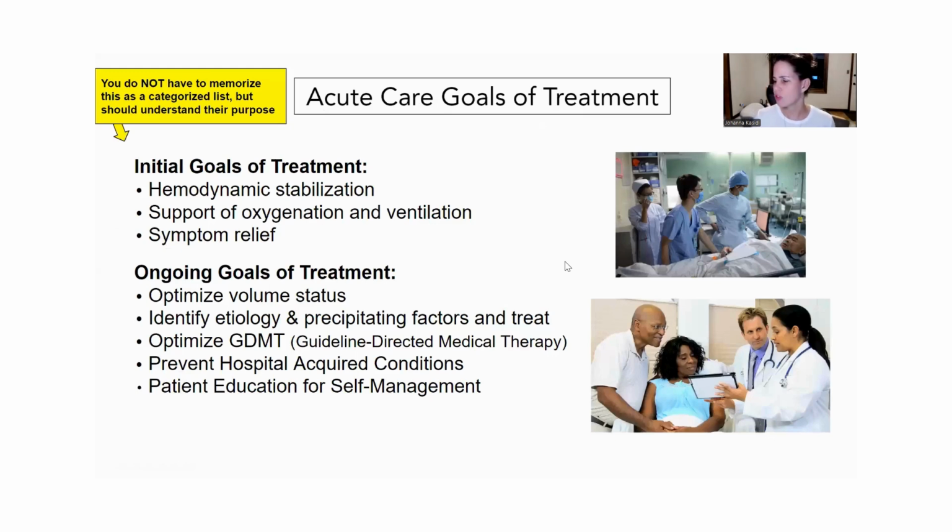Okay, so the goals of treatment. Remember, the goals of treatment for people who have heart failure that they're managing at home are to reduce morbidity, which is the symptoms and the quality of life, and reduce hospitalizations. So reducing morbidity and reducing mortality, which is premature death from heart failure. Those are when they're outpatient.